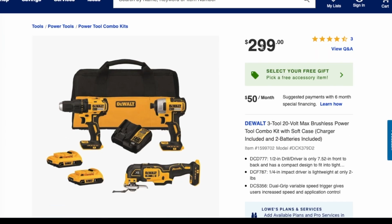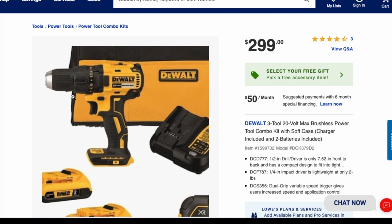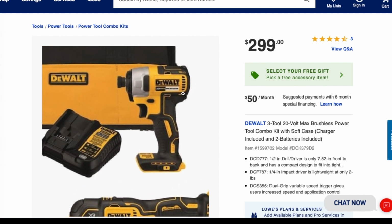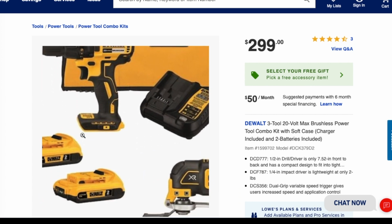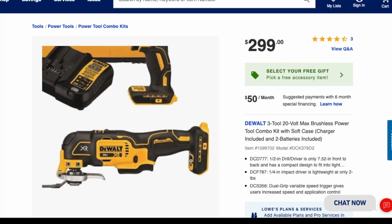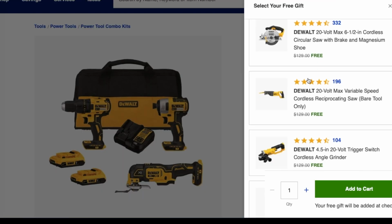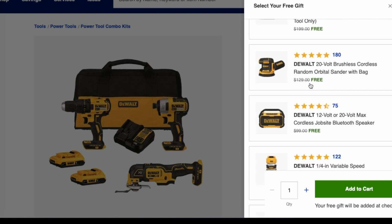Let's see here. On this one you pay $299. You get a drill driver. Doesn't look like a hammer drill, just a regular drill driver, and an impact driver. It doesn't even look like you're getting a 3-speed. It's not even the 887. Weird. You get two 2 amp hour batteries, a nice oscillating multi-tool. These are great tools. Let's see here, $299. So yeah, basically the same thing. Yeah, it's the same thing.